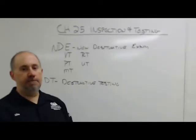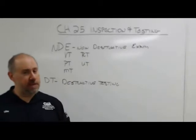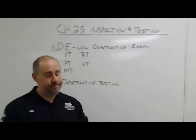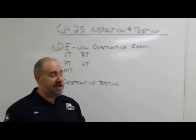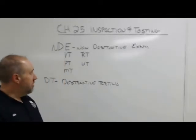Mag particle, you need electricity, but it's really good. Its downfall is it's only, at best, good up to an 1/8 of an inch deep into the base metal. It really won't pick up anything much past an 1/8 of an inch, and honestly, an 1/8 of an inch is stretching. You're lucky you can find anything subsurface with mag particle.